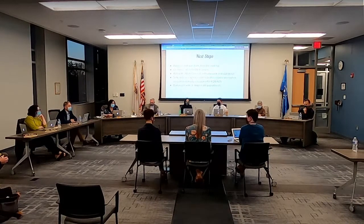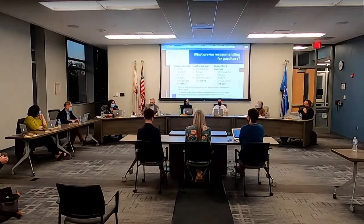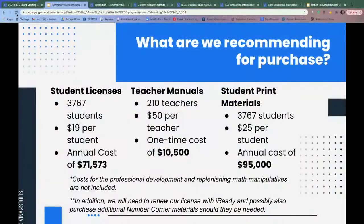Other questions or comments? We have another slide. Oh, I think that was from last time, the cost. So what we would be purchasing is the student licenses. That's an annual cost. The teacher's manuals are not an annual cost. Those would be a one-time purchase. And the print materials would also be an annual cost. So the print materials and the licenses are annual.